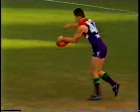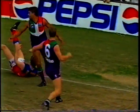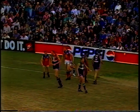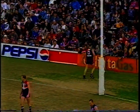The hand pass comes out to Chisholm. He floats it across the ground to Callaghan. His kick is smothered. And a chance here for the Lions, although the ball is knocked over the boundary line by Doyle. It's not out of bounds. Now it is. On the full, and Fremantle free kick will be taken.